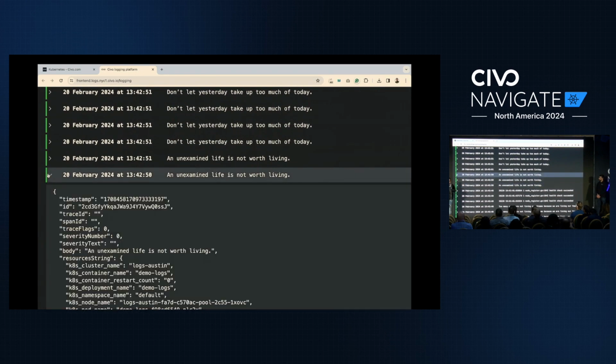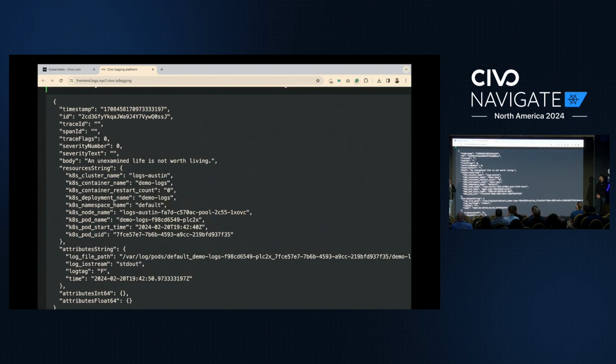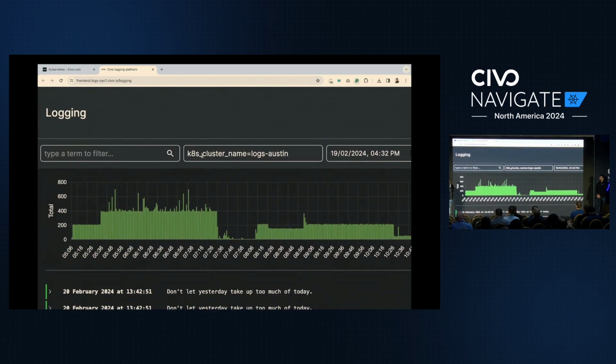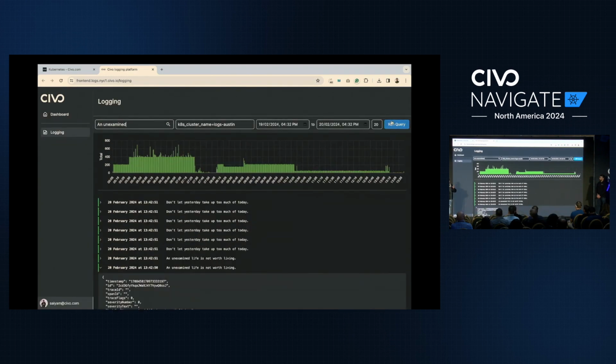You can expand any of it, and you can parse the body. You can also add additional search. Let's say you want to search for this particular thing inside any of the pods which are running. So in addition to the filters that you have, you can actually add this particular body sentence over there. So it will search with the filters and the context that you are searching, and it will give only those outputs.